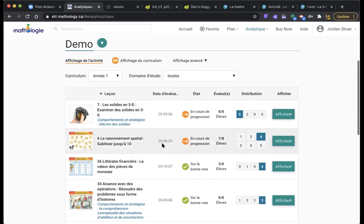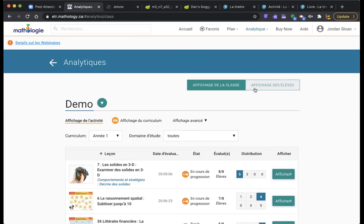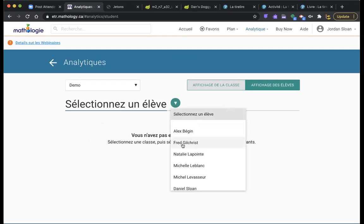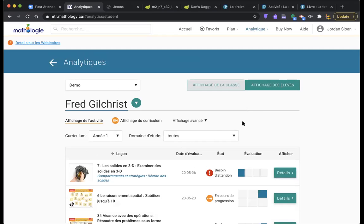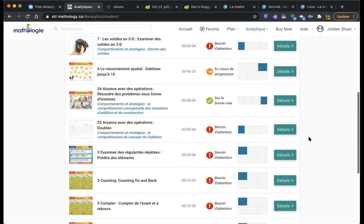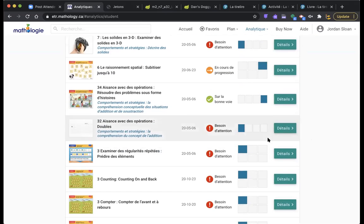You can also look at this same thing from a student view. So this is my whole class, but I can look at each individual student. So if I'm going to take my friend Fred here, I can see Fred in grade 1. These are all the activities that Fred has done, and I can see where he is on those teacher cards, and I can see if he's on track. So we're doing quite well with story problems, but you know, we're having a little bit of a problem with doubles.